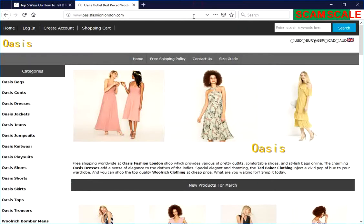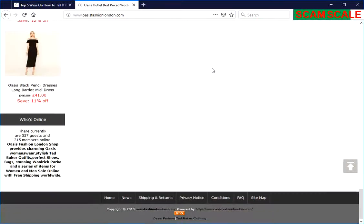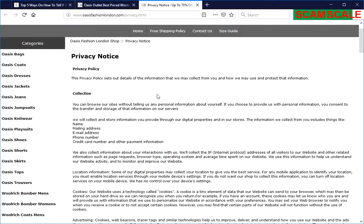And the final thing, the fifth way, is to go all the way down to the bottom and take a look at their privacy policy or their privacy notice. A privacy policy is basically just a way for the website to tell you what they're going to do with the information that they take from you, and how they're going to keep it private.